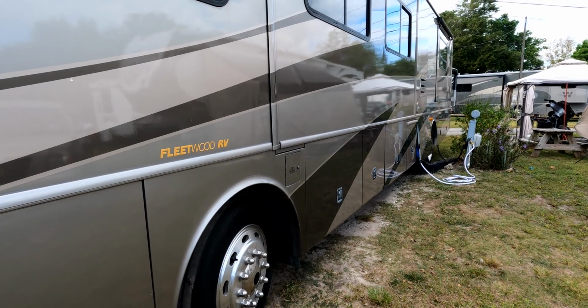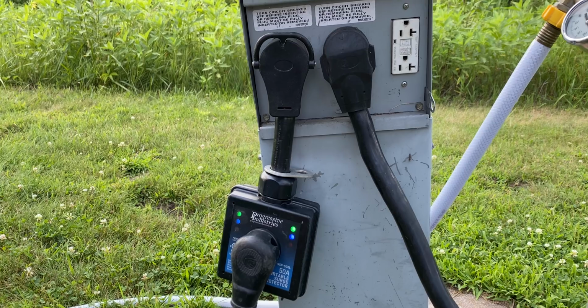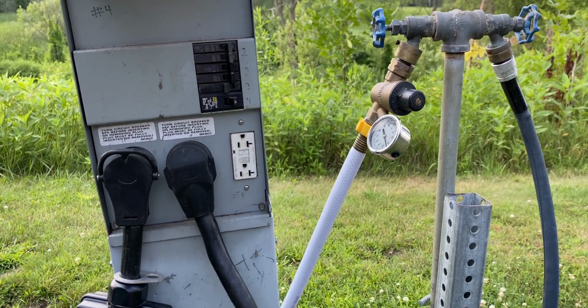So the first thing that we want to talk about is full hookups, and what does full hookups mean, and do you need a full hookup site? So depending upon what type of RV that you have, you have main utility hookups in your RV. Full hookups means all three utilities, which are electric, water, and sewer. So if you have a travel trailer, fifth wheel, class A, class C, camper van, all of those types of RVs that have some sort of a bathroom facility can use full hookups.